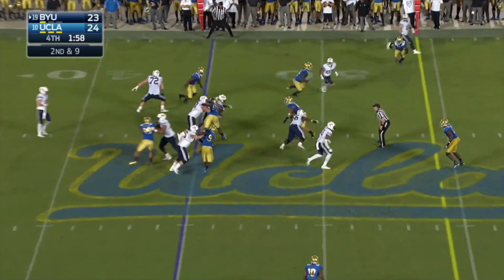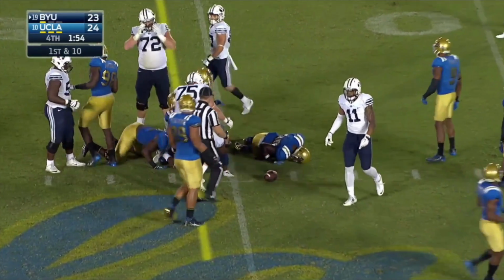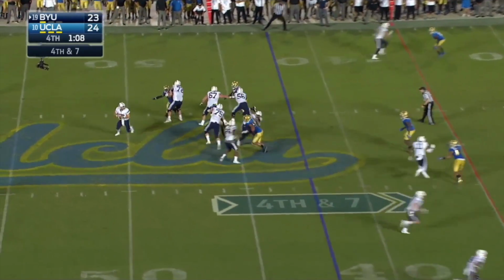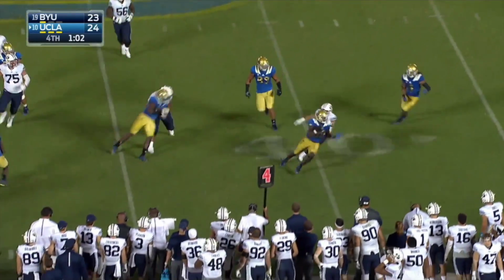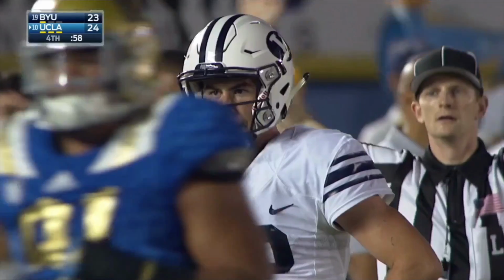Second and nine, draw play. Hine spins his way free for a first down. Mangum rolling, throwing, picked off. Miles Jack slides to the turf.